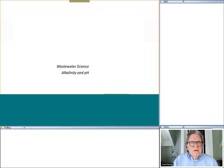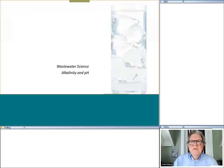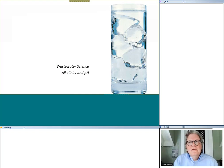First thing I'd like to talk about in nitrogen removal is when the pH drops too low in the aeration tank. There's a precursor to that that's a real nice tool to measure what's happening to the pH, and it's alkalinity. For those who aren't real familiar with it, I like this simple analogy. Alkalinity is a buffer.